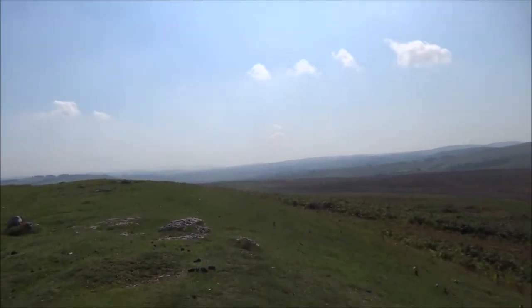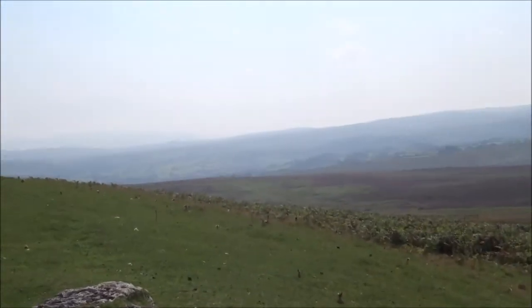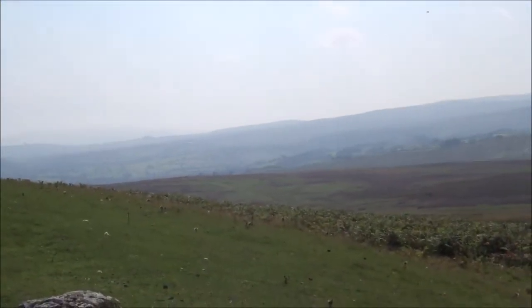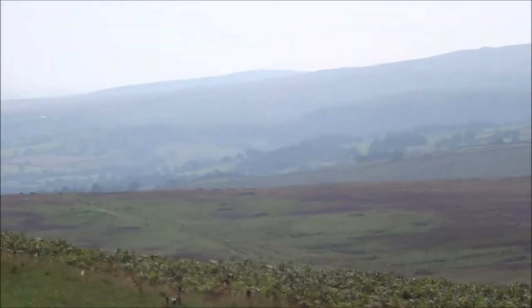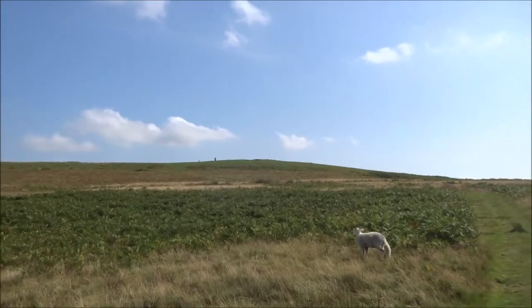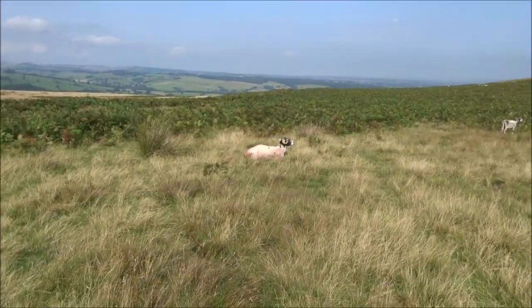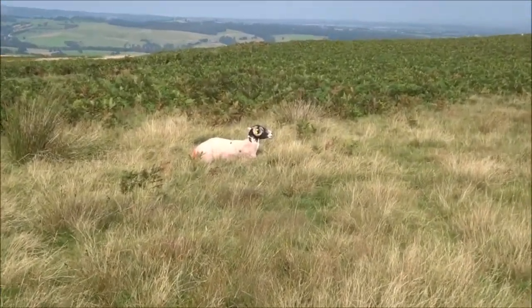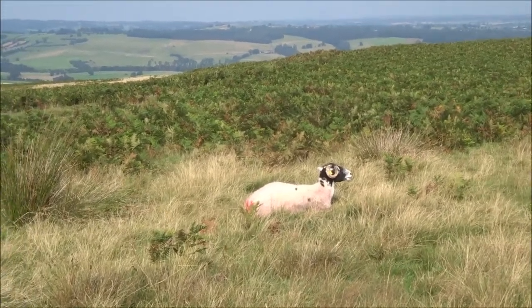Actually, I can just see over there. Yeah, I can't focus in on it because I can't see the screen on the viewfinder in the sun. But there looks like a party of walkers, after saying all that. There's some walkers on the skyline, but they're few and far between. I don't know if you can pick that out. There's, I think they're known as the Herdwick sheep. They almost look like goats.